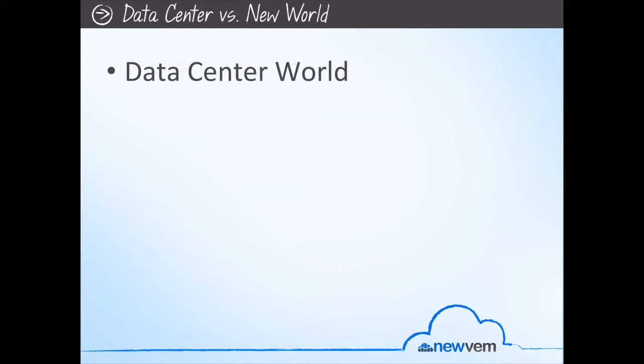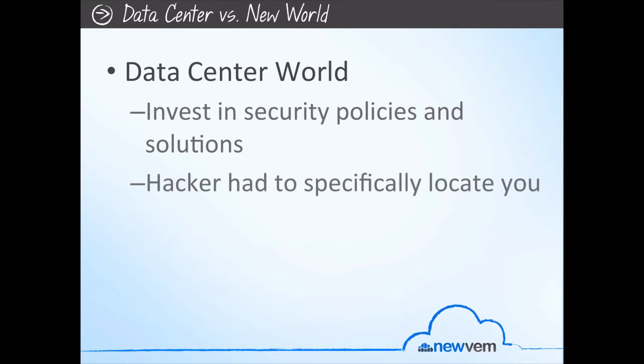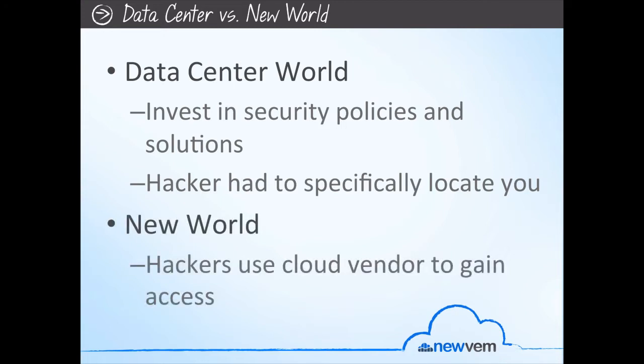In the old data center world, you had to invest in security policies and solutions to secure your applications. The hacker had to go and specifically locate you and find that breach through your firewalls. In the new world, the hackers can use the cloud vendor itself and gain access as any other cloud user, allocating cheap resources to scan these vulnerabilities from the inside and exploit them much more easily without leaving a trace.